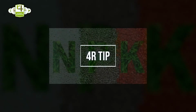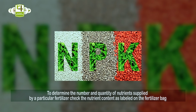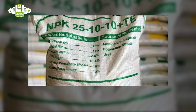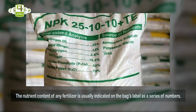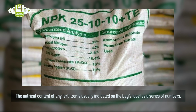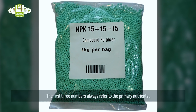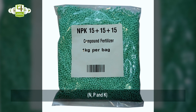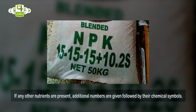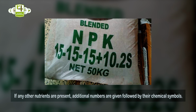For our tip, to determine the number and quantity of nutrients supplied by a particular fertilizer, check the nutrient content as labeled on the fertilizer bag. The nutrient content of any fertilizer is usually indicated on the bag's label as a series of numbers. The first 3 numbers always refer to the primary nutrients, in brackets N, P, and K. If any other nutrients are present, additional numbers are given, followed by their chemical symbols.